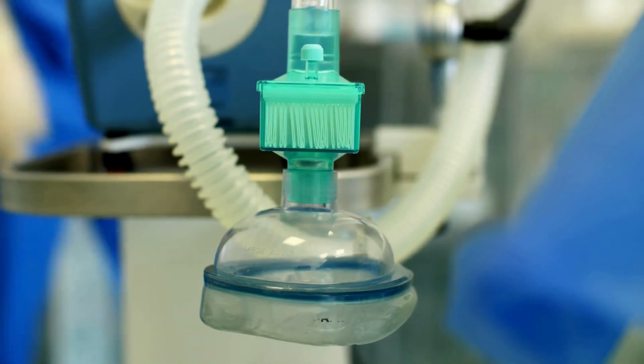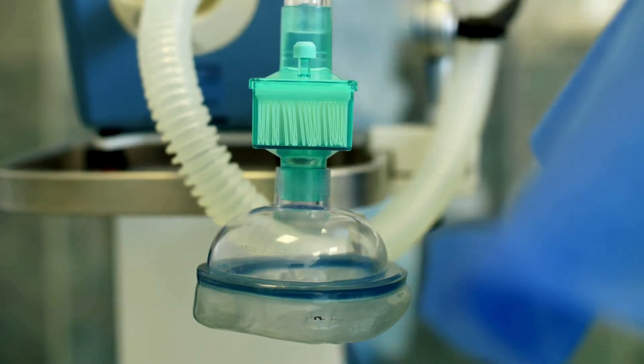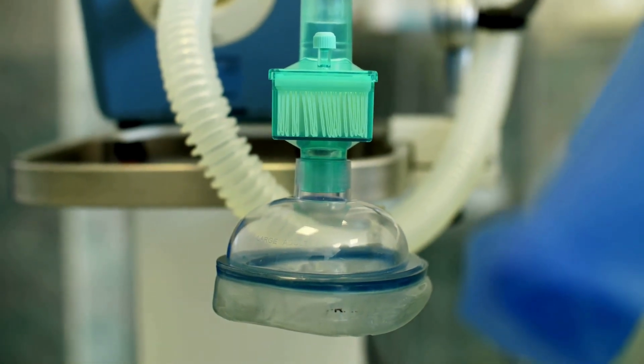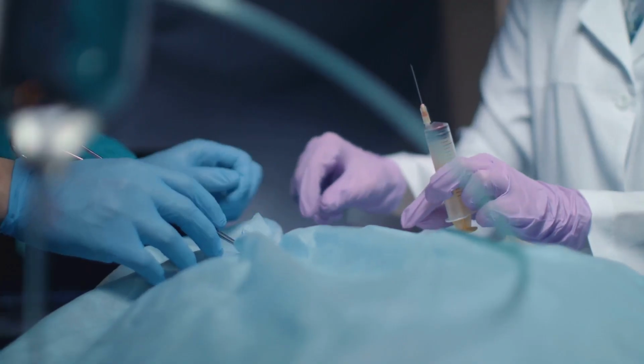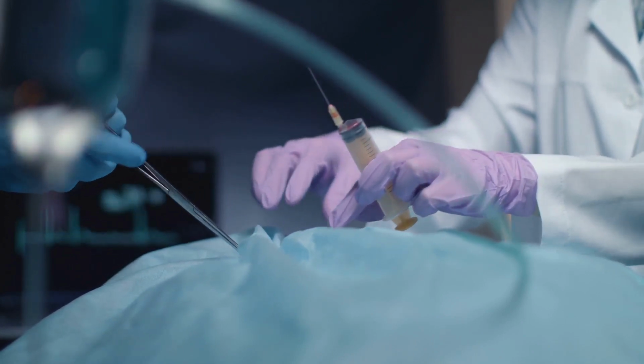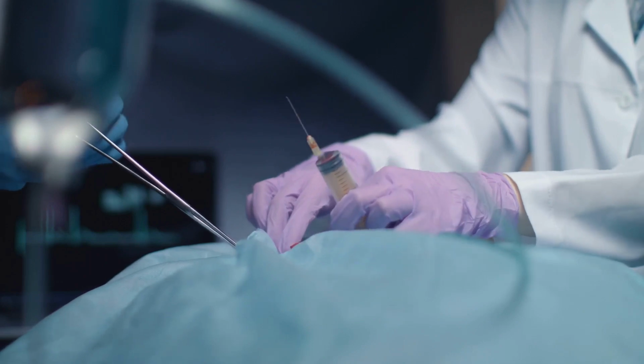While local anesthetics are a crucial tool in many medical procedures, like all medications, they also have potential side effects. It's important to note that these side effects are not common, but being aware of them can help you make informed decisions about your healthcare.